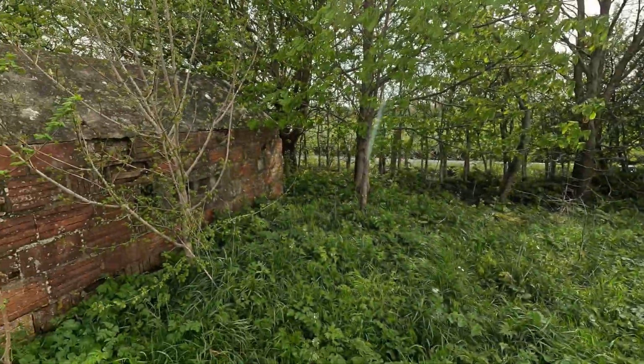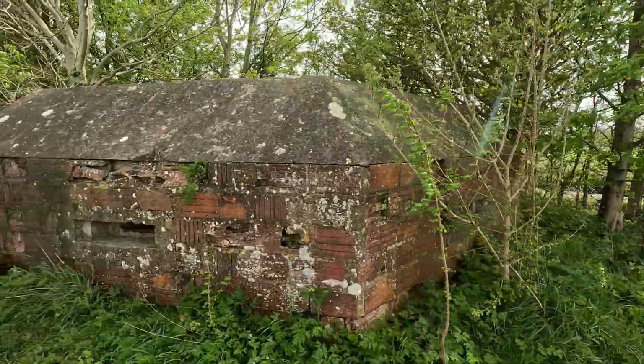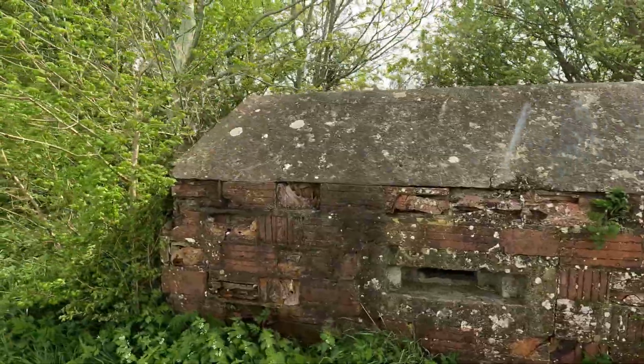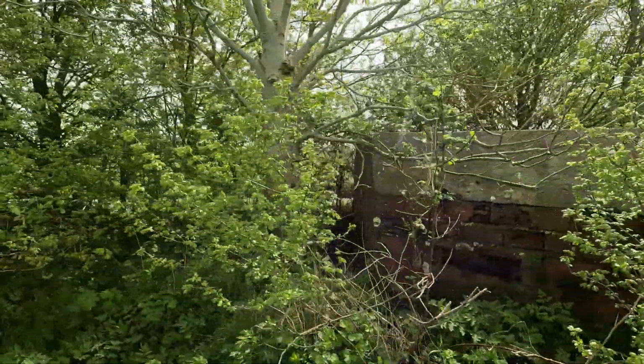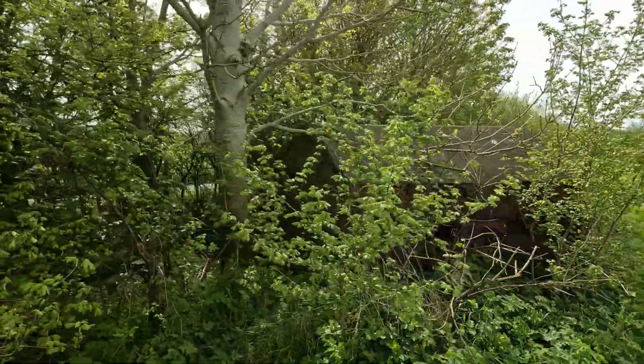We've just come a few hundred yards off the canal up the road, and tucked behind the hedge is this Type 22 shell-proof pillbox. Let's have a look around the other side. The entrance is round there. Yeah, so let's have a look inside.